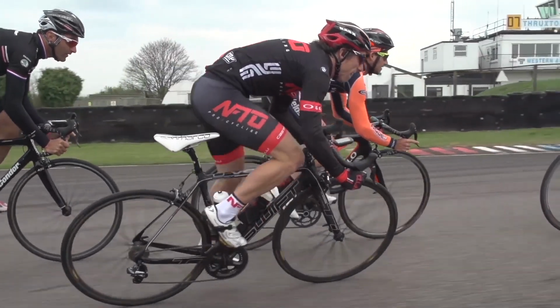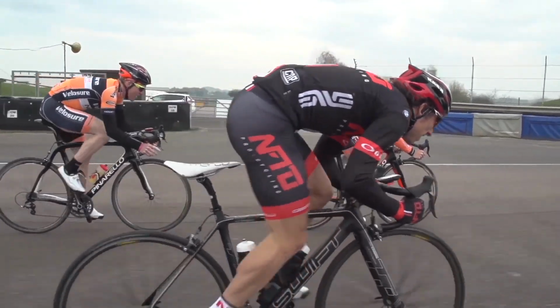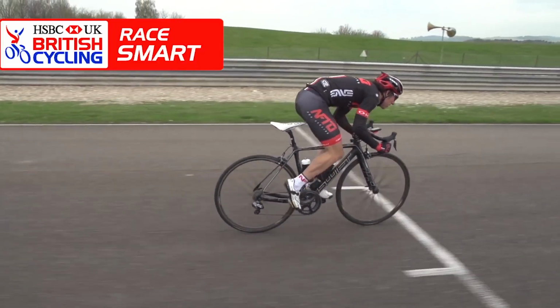We will often see the best sprinters in the world launching their sprint at 200 metres to go. However, they're almost undoubtedly going to be going faster than you on the run into the finish, so it's likely that you'll need to launch yours a little later in order not to start fading as the line approaches.